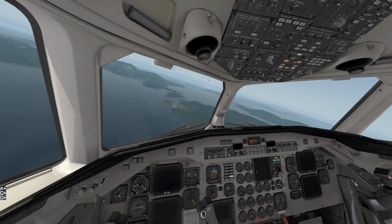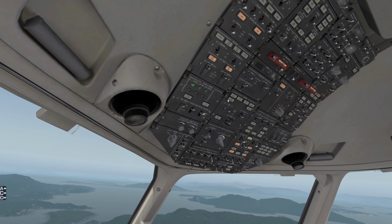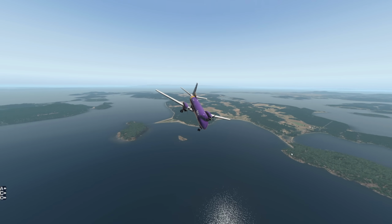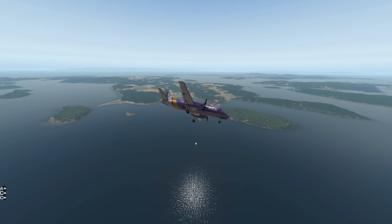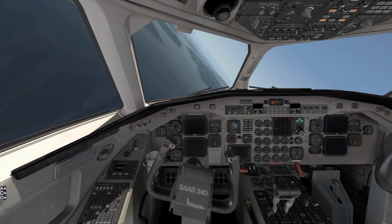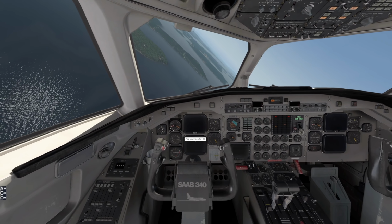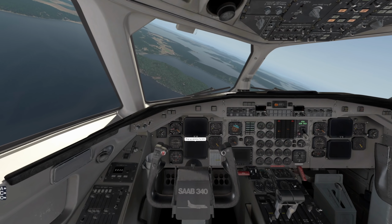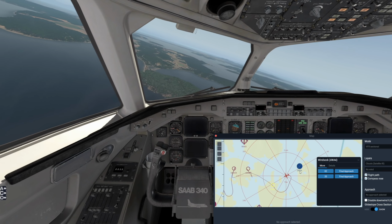Oh, we have lost electrical power. I mean, this one doesn't even have an APU, does it? No idea, whatever. Let's just focus on flying a little bit more. See, that's what a lot of pilots just forget when having an emergency. They oftentimes forget to fly their plane, which is the most important thing, always. They'll just get focused on their emergency and working through it, which is definitely the wrong approach.